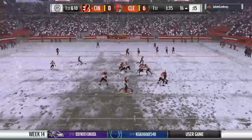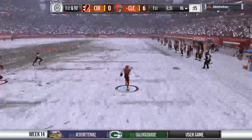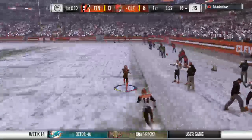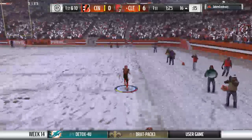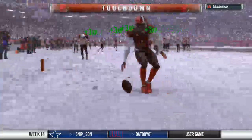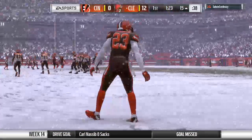Dalton operating in the red zone now. Into a double team, and it's intercepted. Oh, he's got some breathing room. And he's got daylight. It's a foot race. Past the 20. And he takes this one back into the end zone, and the Browns defense has a touchdown.